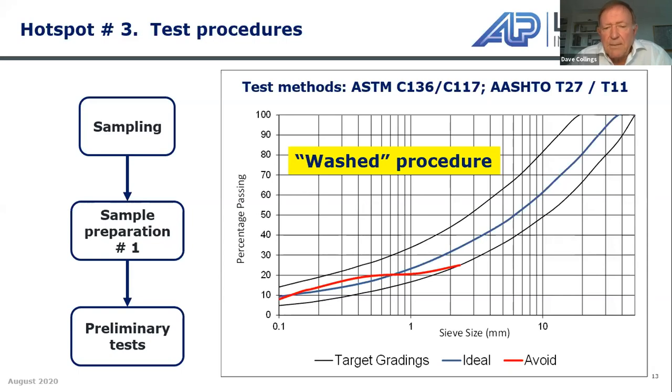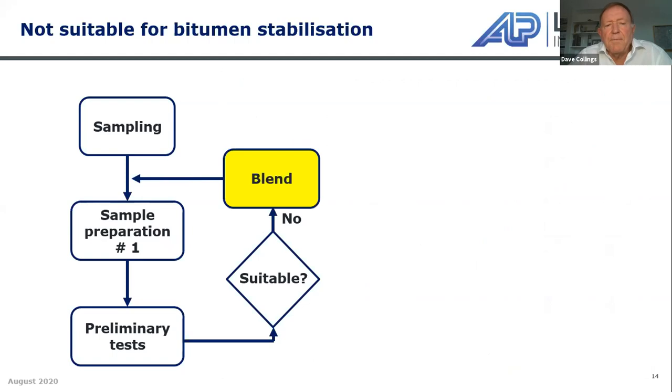If we don't have a decent blend, if we don't have a decent parent material, we will look to blend. So if it fails, we'll blend and we'll do it all over again, and carry on doing that until either we throw the material away and decide to do something else, or we find a suitable material for blending. Blend materials, what are the options?